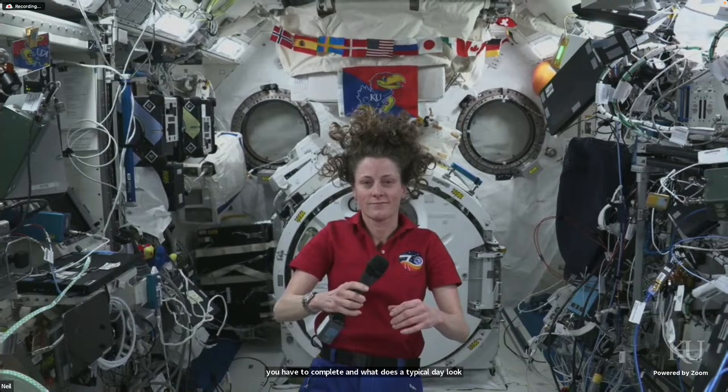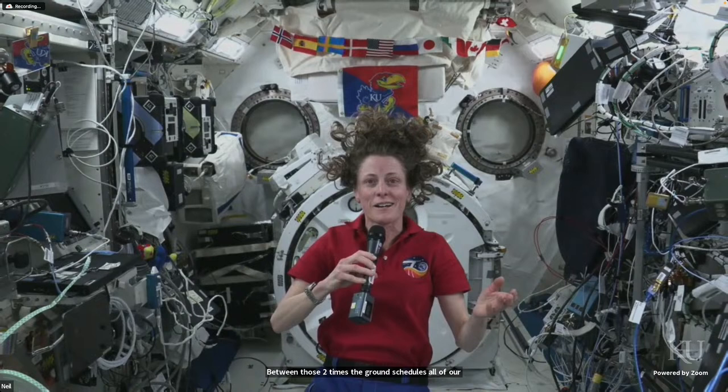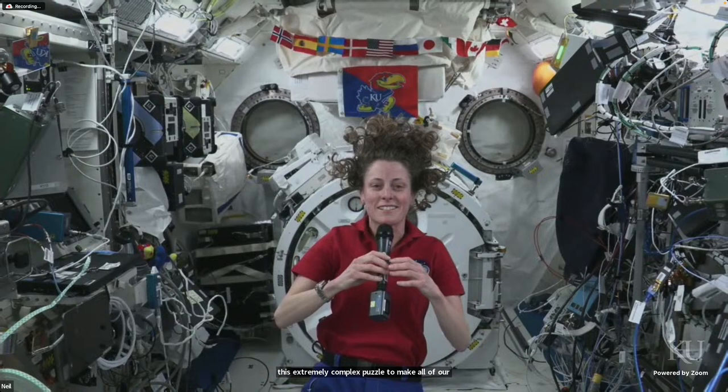Our typical days, we work weekdays from 7:30 a.m. to 7:30 p.m. Between those two times, the ground schedules all of our activities. So they're putting together the pieces of this extremely complex puzzle to make all of the science and maintenance work on board Space Station happen.